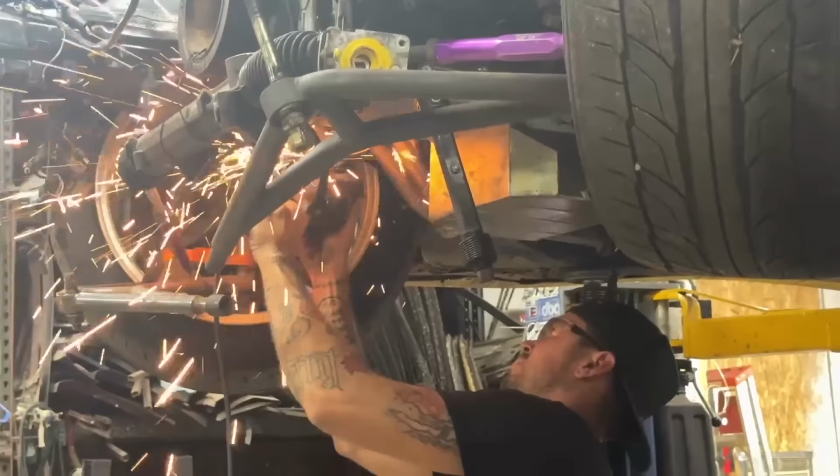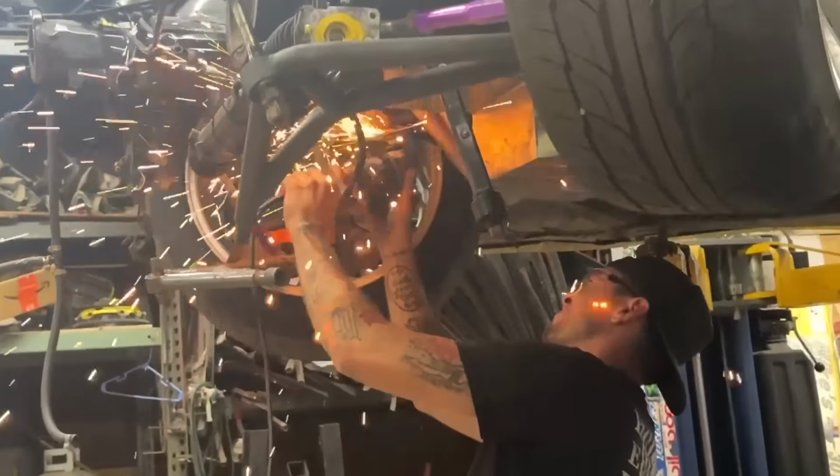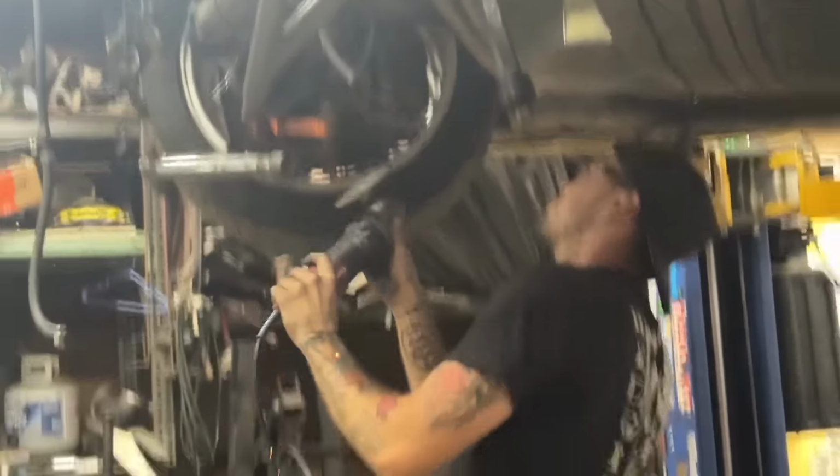Extractor snapped. We tried to drill out the extractor. Look where we're at. We're making a stud, and it's not fun, but we have no choice left. We already did one stud. It was a little too short for our liking, so we're restarting. It is not a fun, easy process at all, but you gotta do what you gotta do.